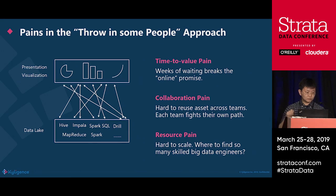Now, if we zoom out a little bit, looking more from the architecture point of view, I want to say that this approach is not only expensive, but maybe not applicable in the long term.